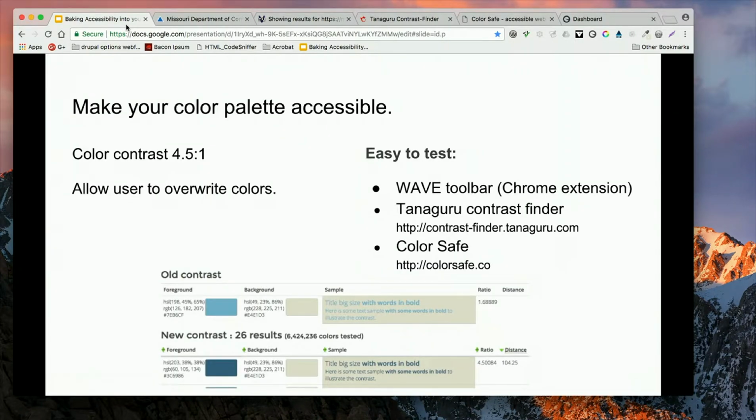Make your color palette, and again, this is a design. When you're beginning to design, make it accessible. There's a color contrast ratio called 4.5 to 1 that applies to almost all text on your page. If you have a heading and things are bigger, it can be 3 to 1 contrast ratio. This is important for background colors, foreground colors, gradients, blocks, anything with color.